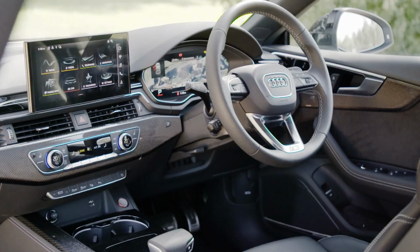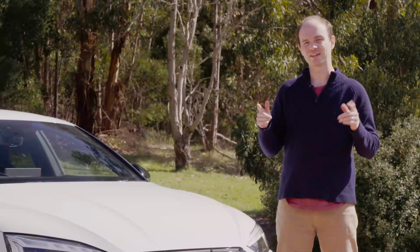We'll have a look at the inside, go for a drive, but before that, let's have a look at the exterior.